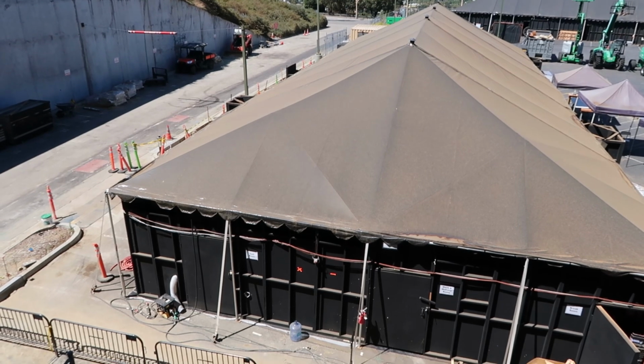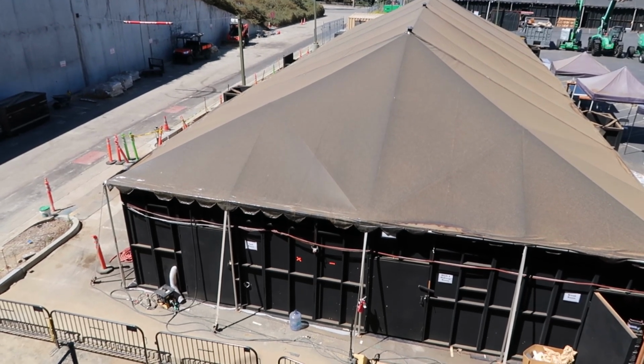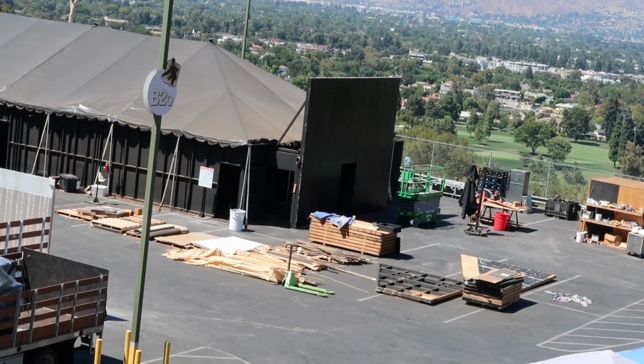It is pretty neat to watch these things get built from the ground up. And here's a closer look at Haunting of Hill House. You can see they put a secondary base coat on that front facade. It's a little bit darker than what it was when I was here yesterday. I was looking at the facade. Yeah, they've definitely painted it again, which is nice. It's a nice solid jet black.